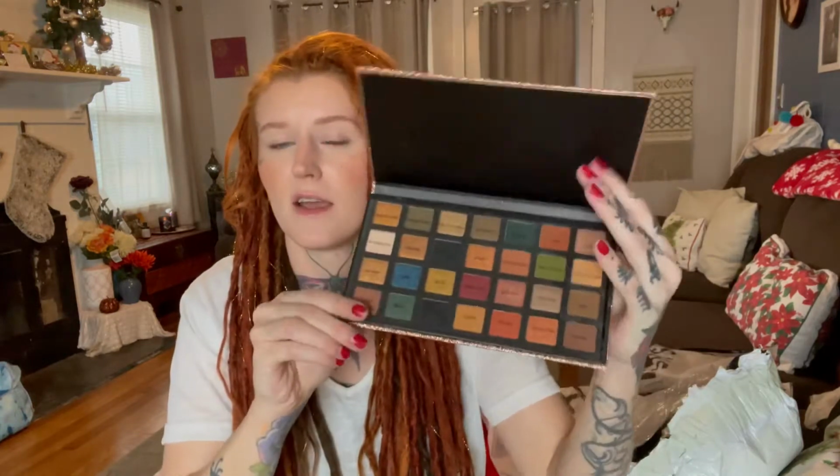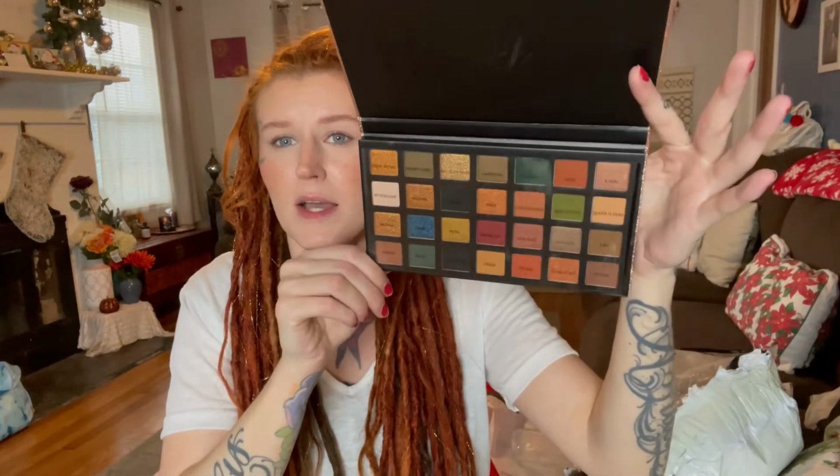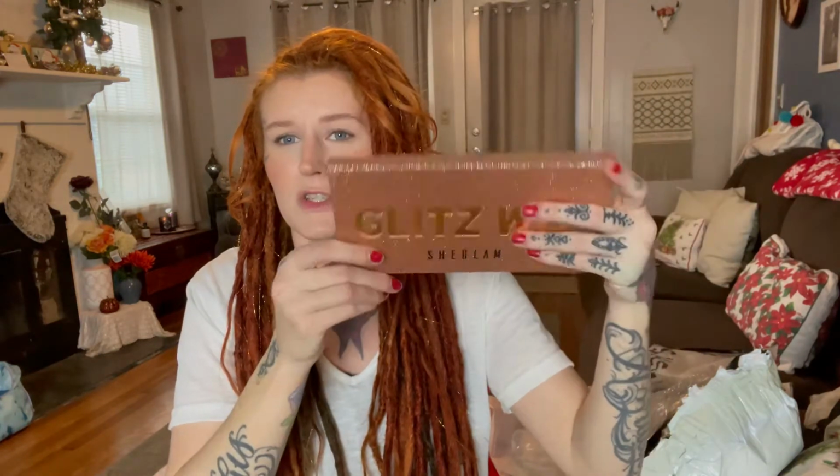So this is what it looks like. Super cute. It'll be interesting to try it out. I'll definitely do a standalone video for it. But yeah, it does have a little plastic cover that has the names of the shades on it too. Packaging's cute. It's all glittery. Alrighty, so that's the end of the little Shein haul.